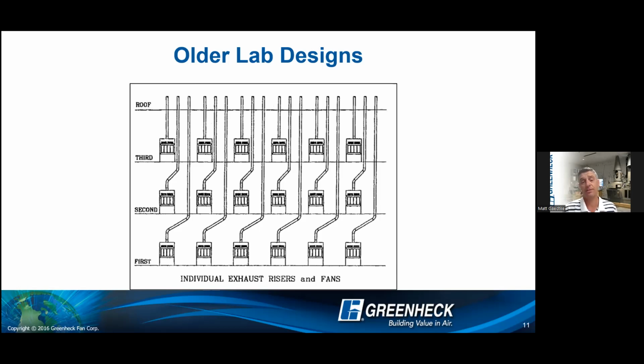And I guess the pro to that is if one of these hoods is underperforming, you could trace that up to the roof deck and maybe the belts aren't on, the fan's off, and you make that adjustment and things are back up and running. So that's, I guess, the nice aspect of this. The downfall now is I have 50 little fans to take care of. I have 50 roof penetrations.